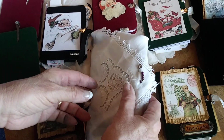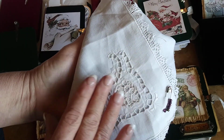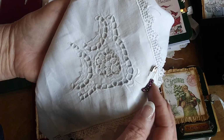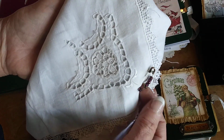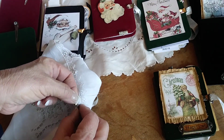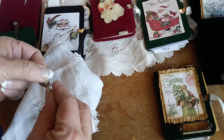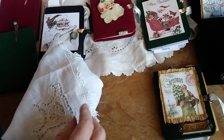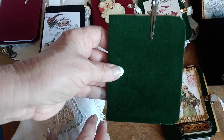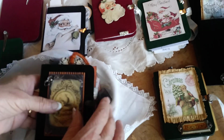When she sent me mine, it came packaged so beautifully in this beautiful vintage handkerchief with a little jewelry pin with some beads on there. And so I was so impressed with her packaging. It made me realize I really need to work on my packaging because I don't do very much. But it was beautiful. But, you know, this is the little black book that she got. And then this is what she created, and it's just amazing.